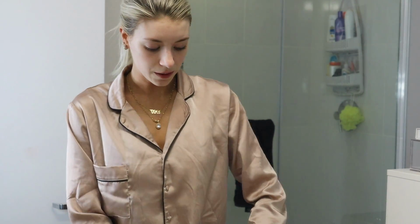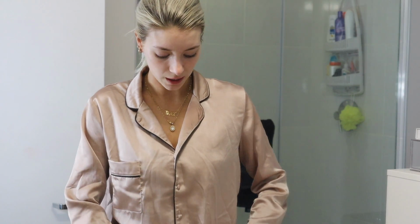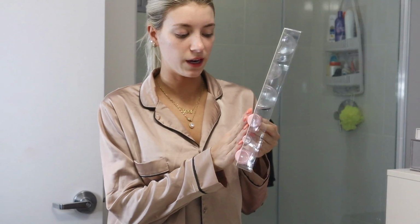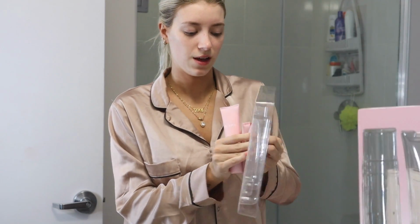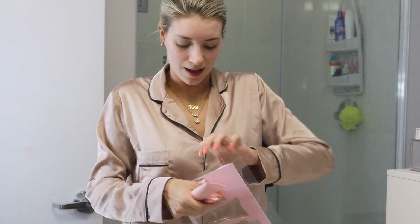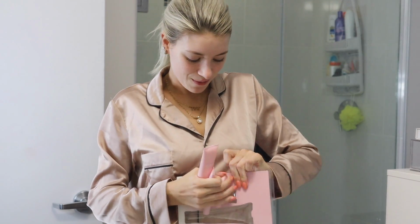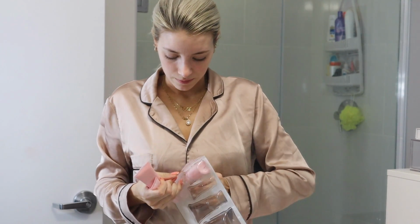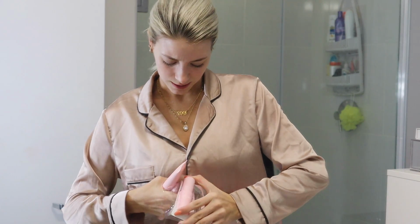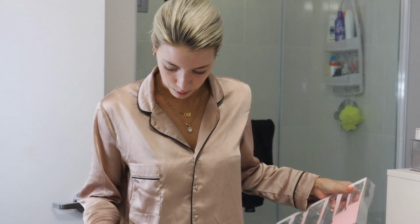Now what I am debating about is what products I wanna go in with first. I'm getting ratchet now and I am just popping all the products out from the back because I can't get them out. Oh my gosh. Oh my gosh, guys. Oh my god, I'm gonna break it. Okay, wait, I thought these were cheap. This was glass, I think.